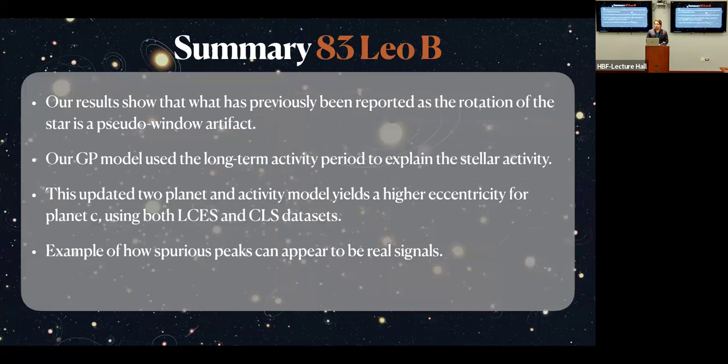With that, I will give the summary for this case, where, first of all, we want to really emphasize how important it is to look for the artifacts of the pseudo windows, of the sampling of our observations, in particular because this time we believe that the rotation period is actually an artifact, a pseudo window artifact. We also see that our GP model, in this case, might be preferred because of this reason, to use a long-term activity cycle period rather than the rotation period that has been quoted multiple times in the literature.